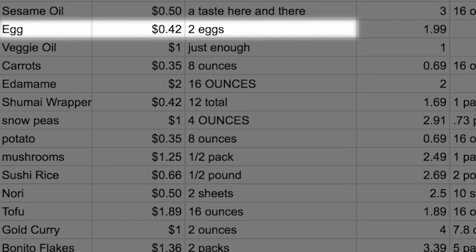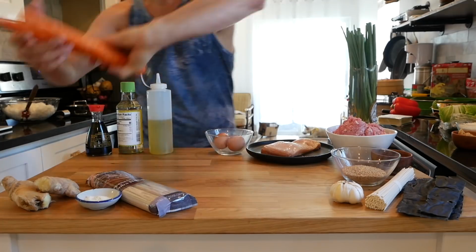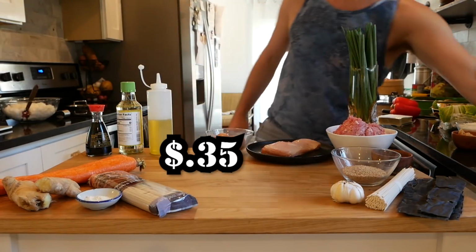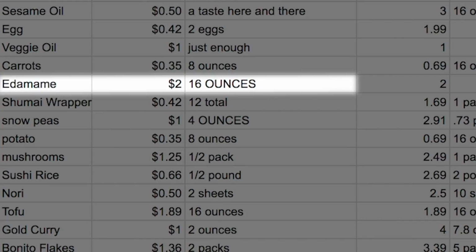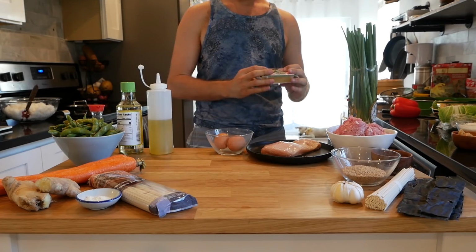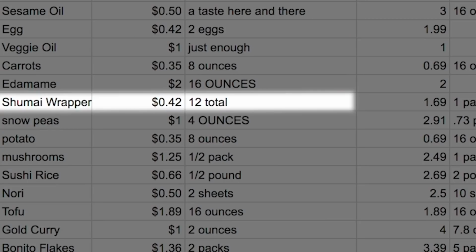Oil, I kind of just threw in about $1. I didn't use all that much oil, but I buy oil in bulk, so I spent about $1 worth of oil on there. Carrots, I used half a pound of carrots. That was 35 cents. Edamame, I used about a pound of edamame, and that was about $2 that I spent on there. Shumai wrappers, I got a package, and the package cost me $1.69, but I only used 12 out of like the 50 in there, so that was about 42 cents, and then you can freeze them and save them for later. They go a long way.